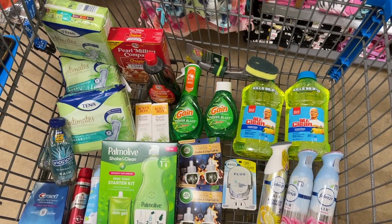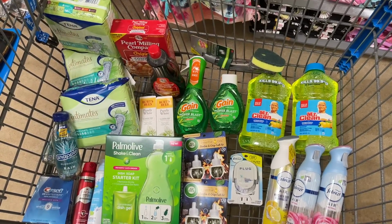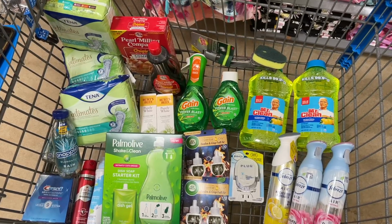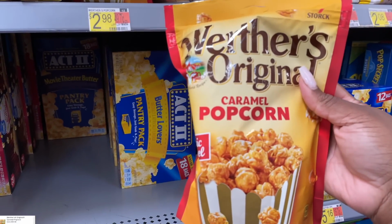So here's my cart that I'm going to go check out with now. This is going to be my first transaction. Then I'm going to head over to another store and I am going to finish off my deals. All right, you guys, so I am at store number 2 and they have my popcorn.